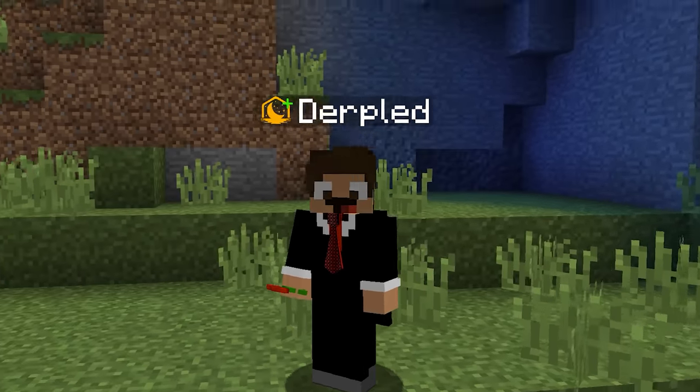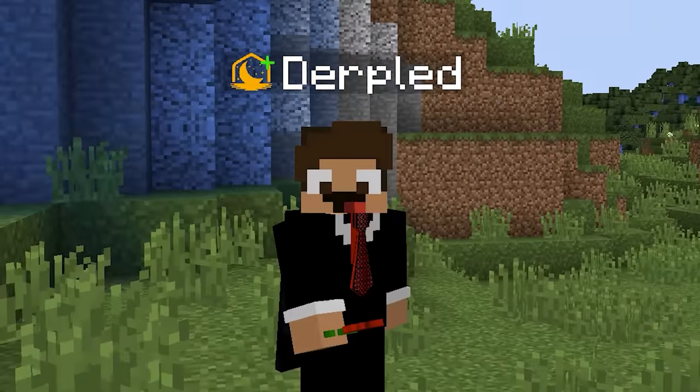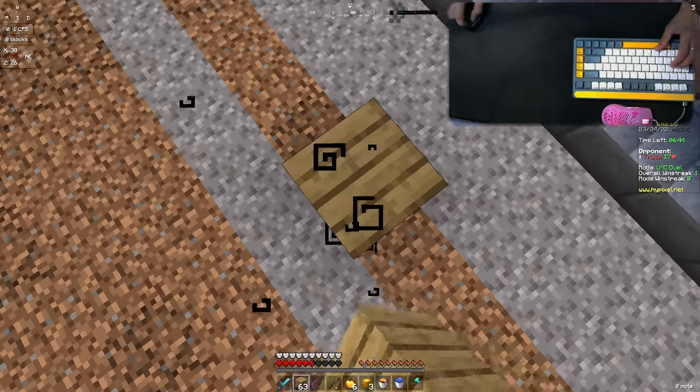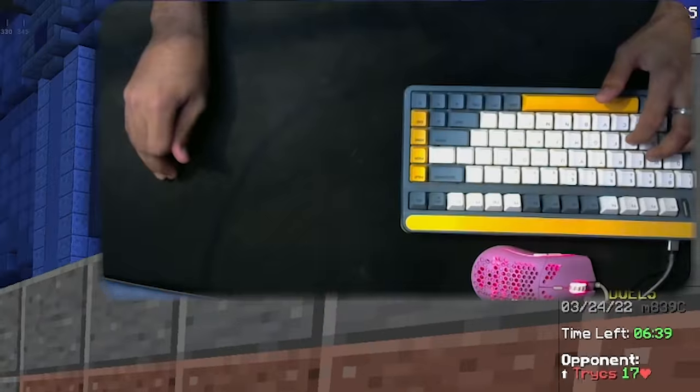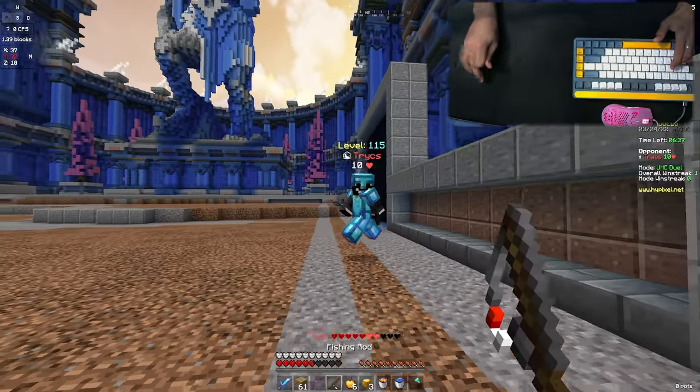But me being me, I'm going to do the exact opposite of what this mouse is made for. Wait, let me just try godbridging. If I had godbridge like 58 blocks. Yes. Oh my god, that was crazy. Oh my god, get baited.